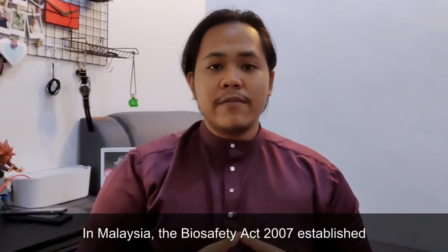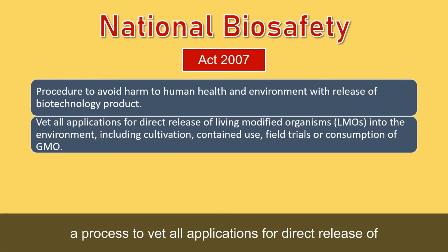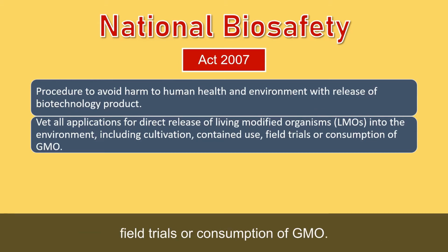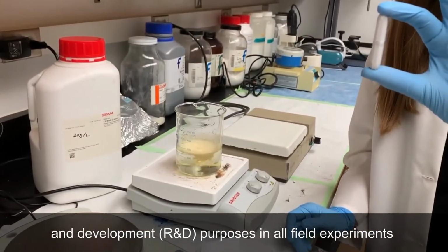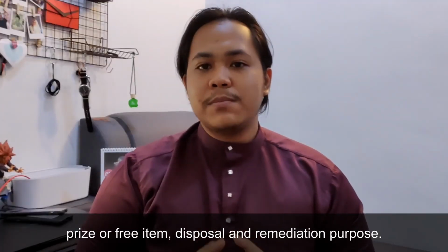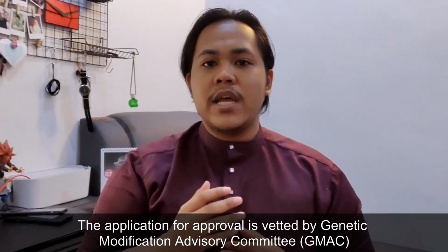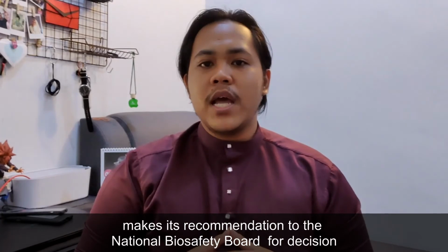In Malaysia, the Biosafety Act 2007 established a process to vet all applications for direct release of living modified organisms into the environment, including cultivation, contained use, field trials, or consumption of GMOs. Release activities also involve research and development purposes in all field experiments, such as placing in the market, offered as a gift, for a price or as a free item, disposal and remediation purposes.